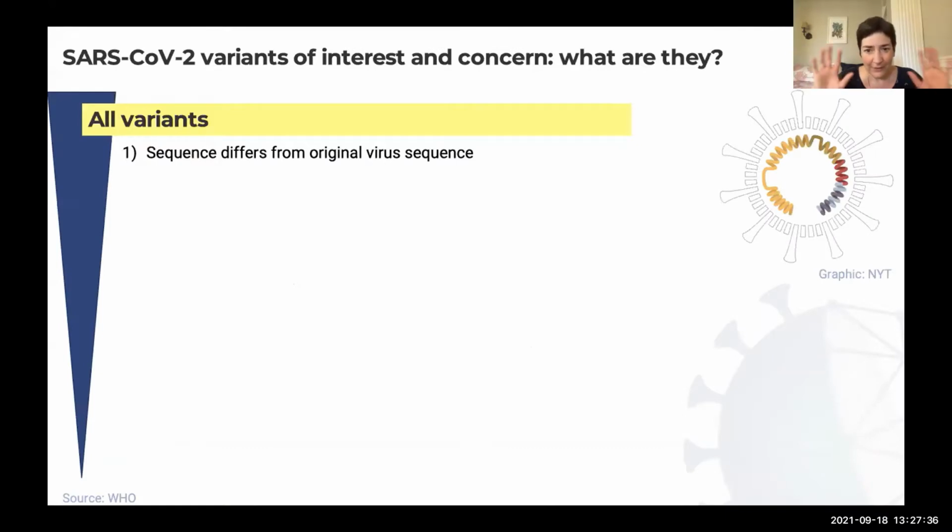All right, just a bit of, again, getting the wording right and getting the definitions right. SARS-CoV-2 variant of interest and SARS-CoV-2 variants of concern. You've probably heard about that in the news, but I just want to step back to say, first, all sequences that differ from the original virus sequence, which was an isolate found in Wuhan at the end of 2019, are going to be called SARS coronavirus variants.